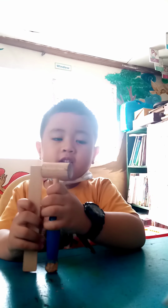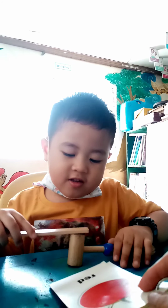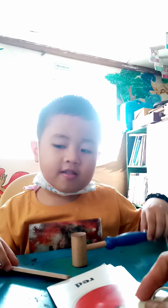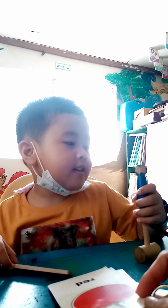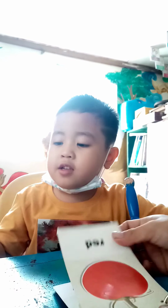Gavin and I are going to learn about colors. Do you see this color, Gavin? Yes. What color is this? Red. What fruit is red? It's a tomato. A tomato is red.